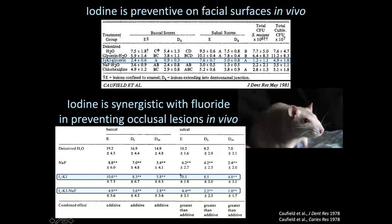And so that's what we call synergy. So the combination of the two mathematically doesn't actually add up to what you see. What you see is even better than what you would expect by math. So in the occlusal surfaces in rats, it's synergistic. So that is really cool. And it shows that they are complementary and at least additive.